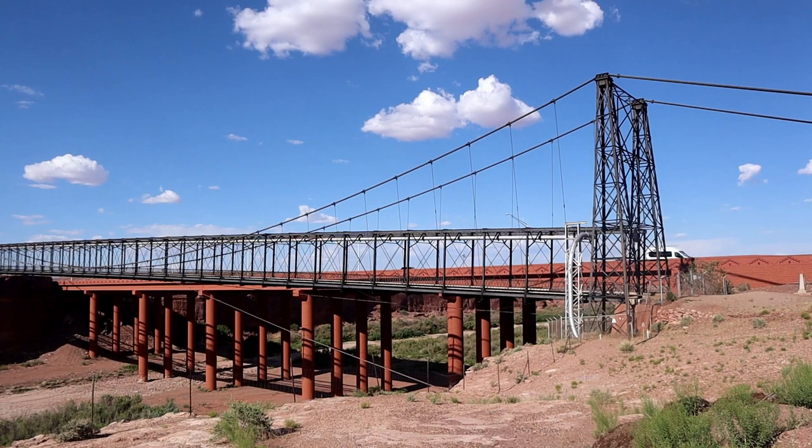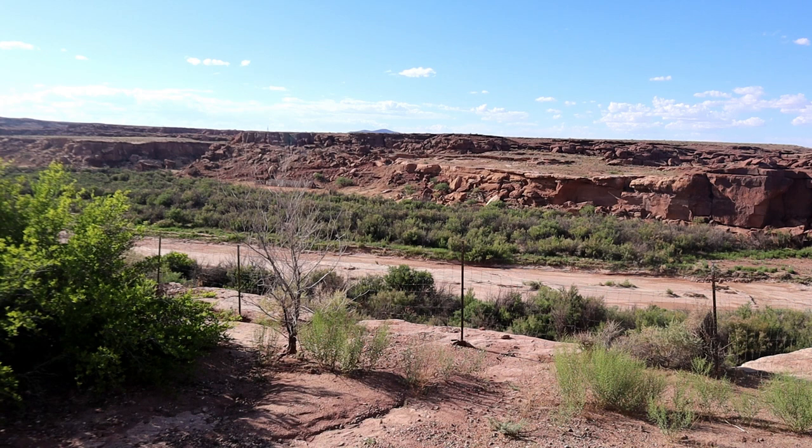That was really good. The metal bridge I showed you earlier is the historic Tanner Crossing Bridge, and the river that runs under it that I thought was the Colorado River is actually a tributary, I think, and it's off of the Colorado. It's called Little Colorado River, so I wasn't too far off.